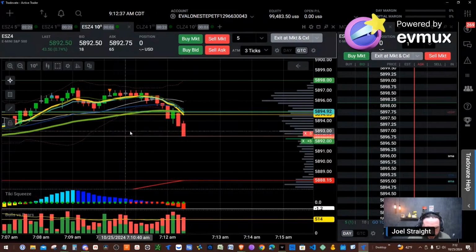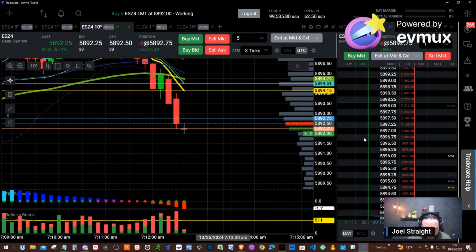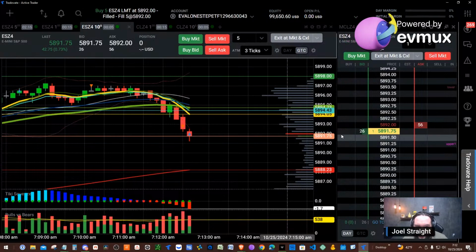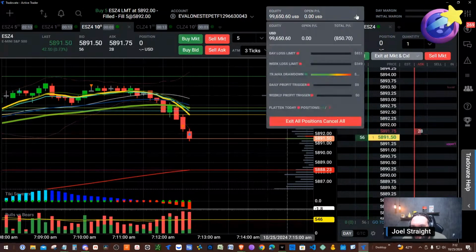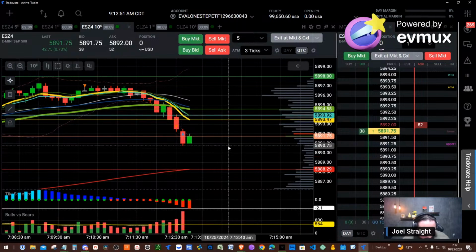I'm just gonna go short here. Order filled. Order filled. All right, there's a quick 5 and 3. So down 850 on the day. My goal is just to end green now at this point.